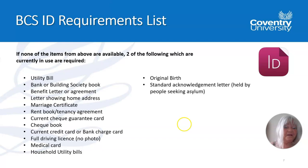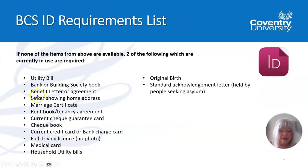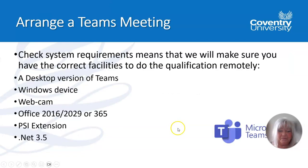And there are other ways if you haven't got those means of ID. There's two. You can either do one of the first ones that I showed you here: passport, ID card, full driving license, birth certificate's another one. Or if you can't do that, you can do two of these. So we do need to have that ID when we arrange that Teams meeting.